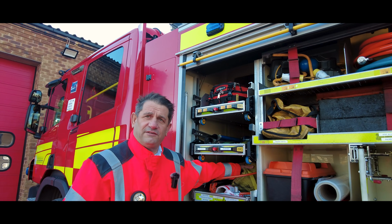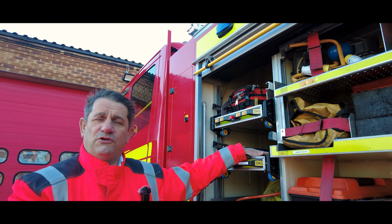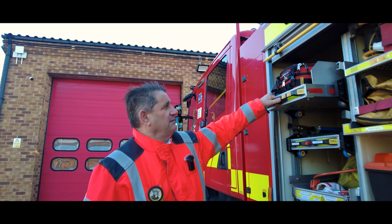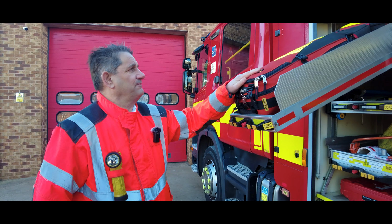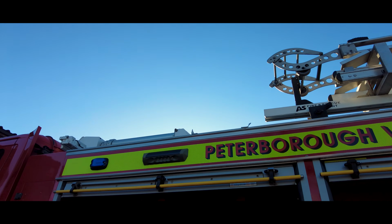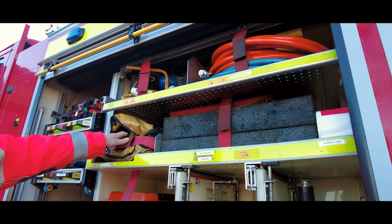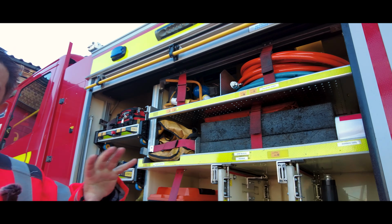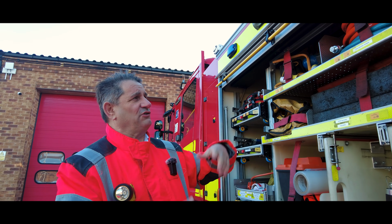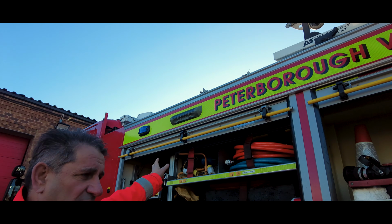Some fancy little lights that we use at RTCs. Stab Fast, which we use to help stabilise cars if they're upside down or on their sides. We've got a first aid kit, quite a comprehensive first aid kit. Some more RTC stuff, some blocks, and some RTC tools in here. Pack-X, which we use for putting on glass to help keep it together, so when we actually break glass it doesn't go everywhere. Hoses I've mentioned. We've got some lights, some dragon lights for the scene.